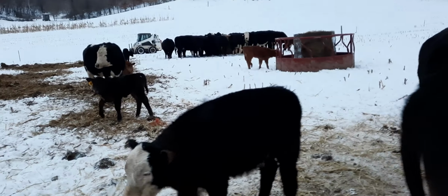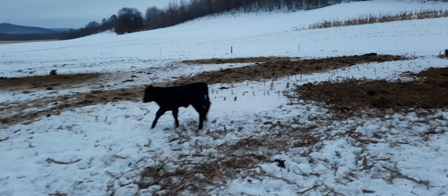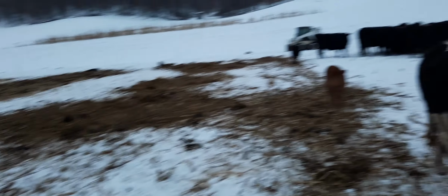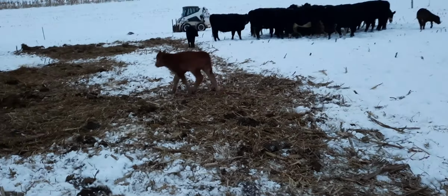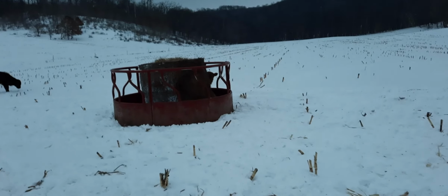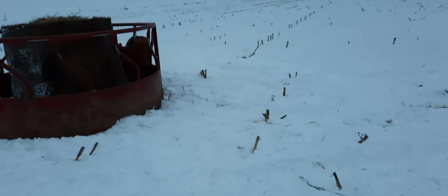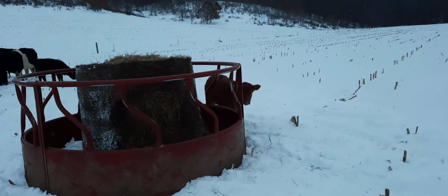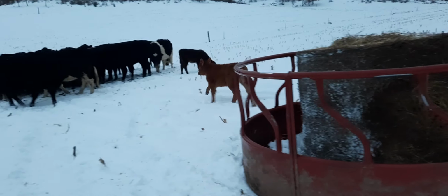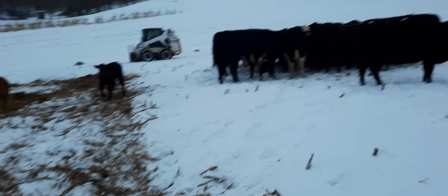I don't know why this phone seems like it's so zoomed in, but it says it's not. There's our black white-faced bull calf. There's 89. That one's 90. Here's our little red bull calf out of Paisley. That's 90 over there. Or no, I can't remember the dang numbers now. That's her red heifer over there. I think she's 88, if I remember right. I don't have a tag in her ear either because I know who she belongs to. We'll tag her when we run everybody through the chute this spring again.